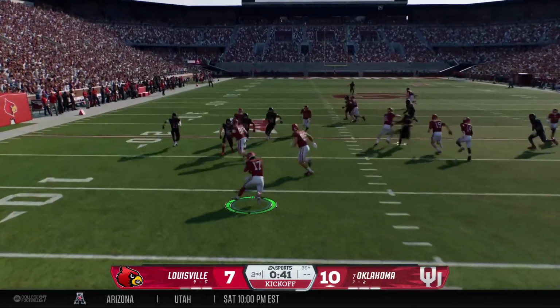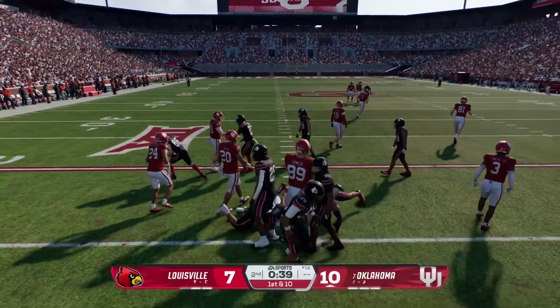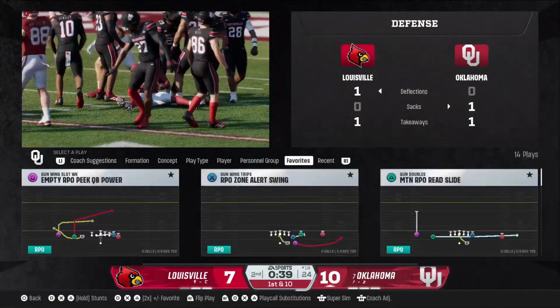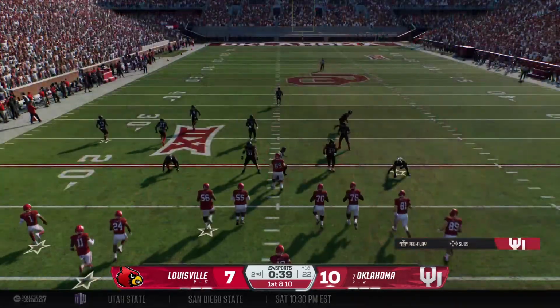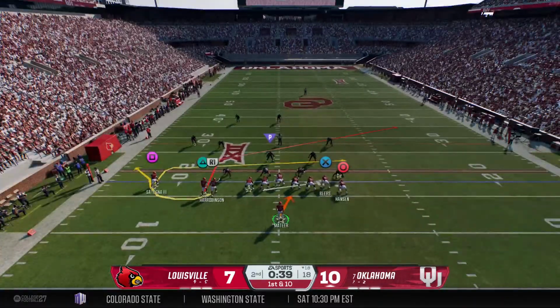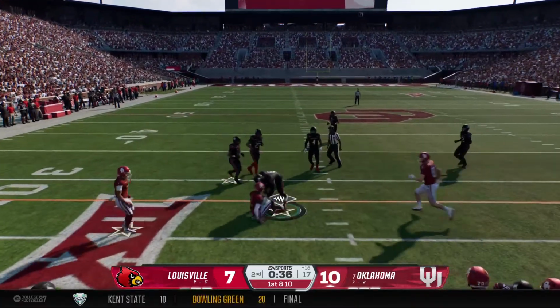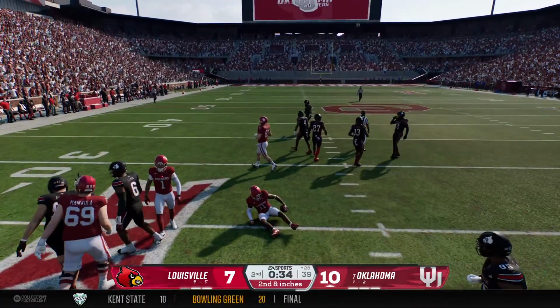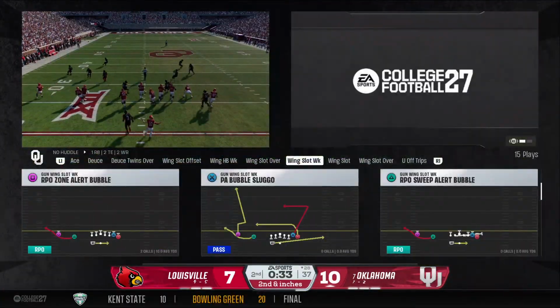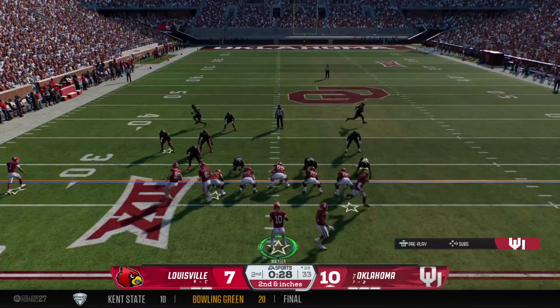Bringing it back. He was looking for some running room, but not much to be found as he stopped at the 18. They'll start this drive from the 18-yard line. Makes the grab. It's Harris. He stopped just a chain link or two away from the first down and sets them up beautifully here.